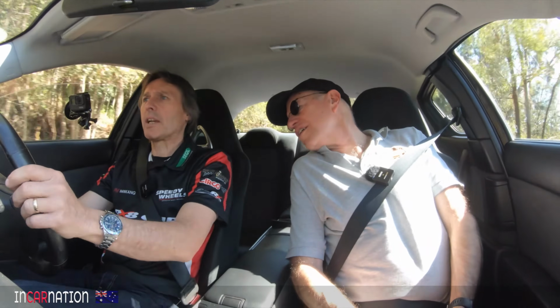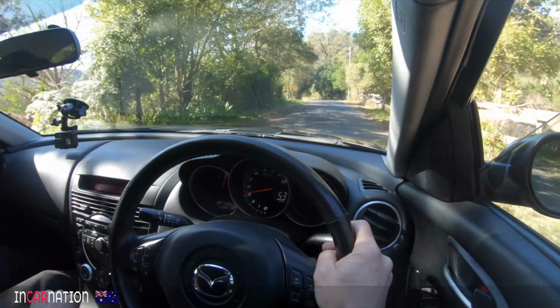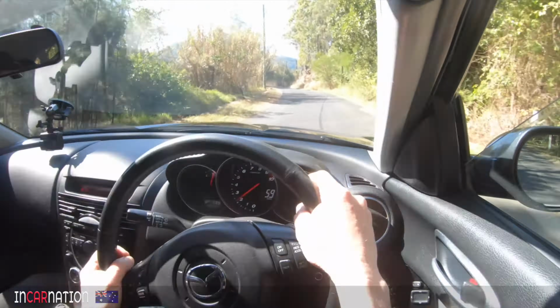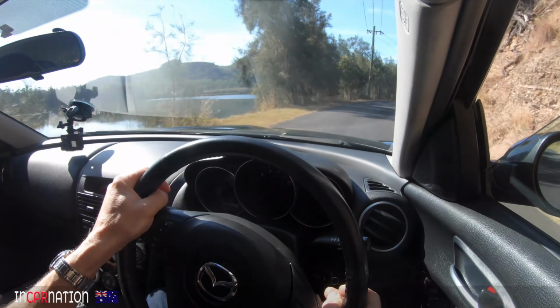It doesn't really matter what gear you're in here, Stuart. The car's happy. I mean, I'm in fourth gear now, and I can be back in third, I can be back in second. The engine's happy to be at whatever RPM I want it to be at. I mean, I could probably even put it in fifth gear. Yeah. And the car's responsive and it's got the torque. 1800 revs and it's fine. You know, and it's just going to still roll along very happily here.